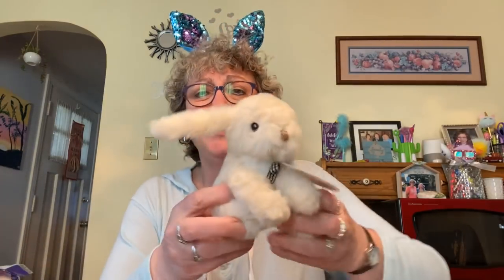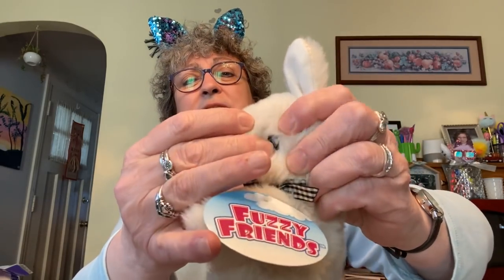I'm going to show you a bunch of Easter stuff I picked up for the kids. I found these cute little bunnies. They're so soft. There's this one, which is like a tan color, like a beigey color, and he's really cute. Oh, he's missing an eye. No, it's not. It's buried under the hair. It's there.